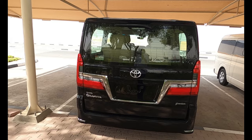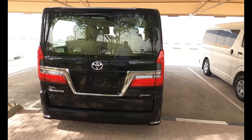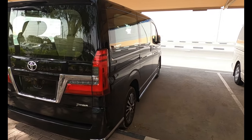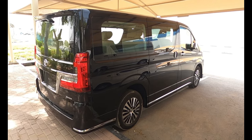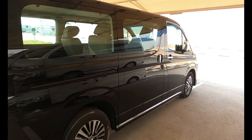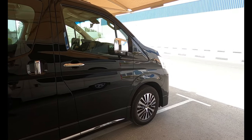The premium variant that we are going to review today has three rows of captain's chairs, with the second and the third rows equipped with power reclining functions and power folding ottoman footrests, helping them transform into near flatbeds like the airline business class seats.